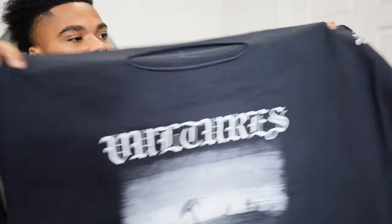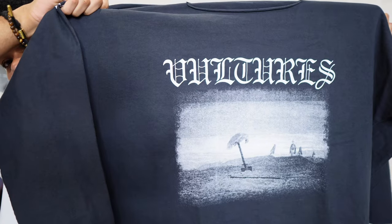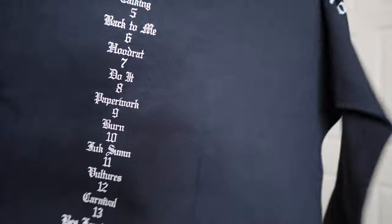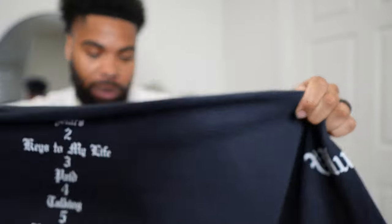And this is a different type of fit. I can already tell it's looking a little wider, like a cropped fit to it. And y'all see it's got like a cutout neck to it. And y'all see the number 2 right here, the sizing. And y'all see the Vultures logo and everything. Then on the back, you got, I believe, the checklist to his album that he's gonna release, the Vultures. Y'all see all the way down. And it has some logos on the side and the arms. So far I'm liking the quality of it. It is thick. I'm gonna try it on just to see how it fits me.